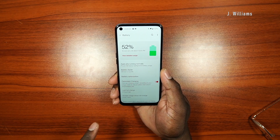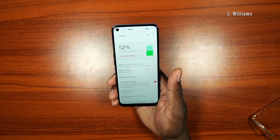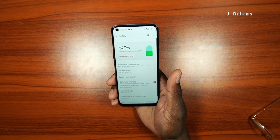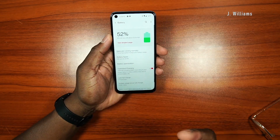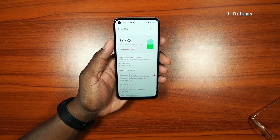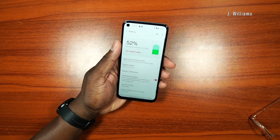4 hours of screen on time with 21 hours of usage so far. Yeah, I had to show you this because I'm rolling into the 24-hour mark, and I wanted to get this to you now so you can see exactly what I'm talking about. So these things are impressive to me.